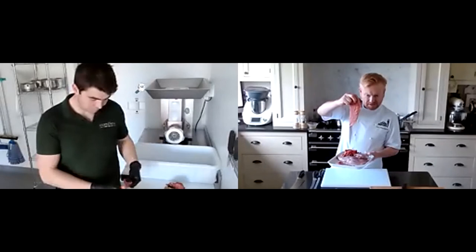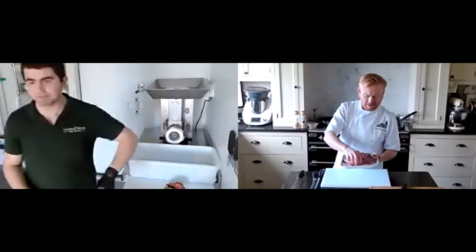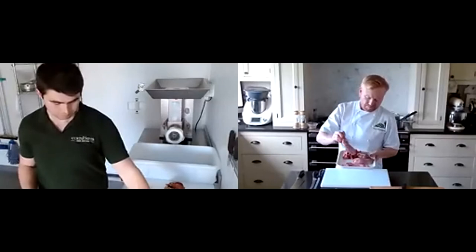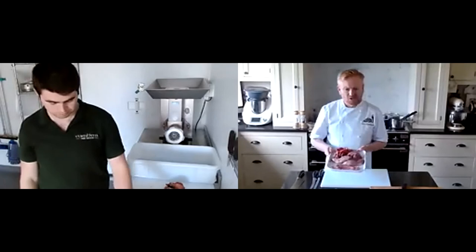When you look at the quantity of product that you get from one rabbit, you've got the two completely tender, almost fatless loin fillets, but then you've got the legs here that can be, as I say, confit or braised slowly. You'd use the bones of the rabbit for stock if you particularly wanted to, but I think it's just such good value to get so much versatile product from a rabbit.